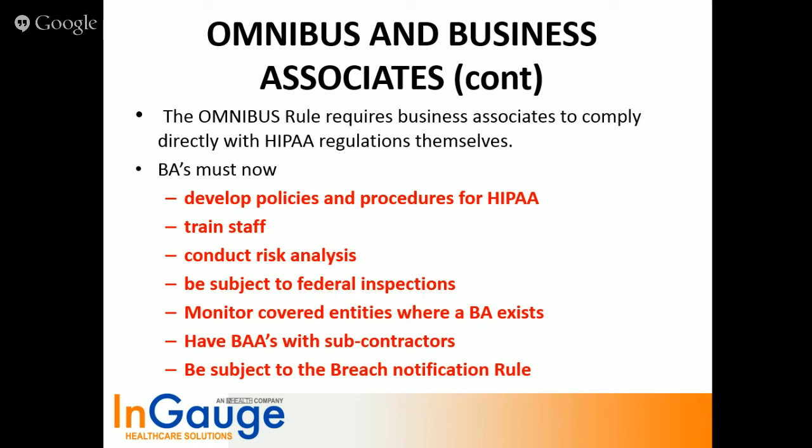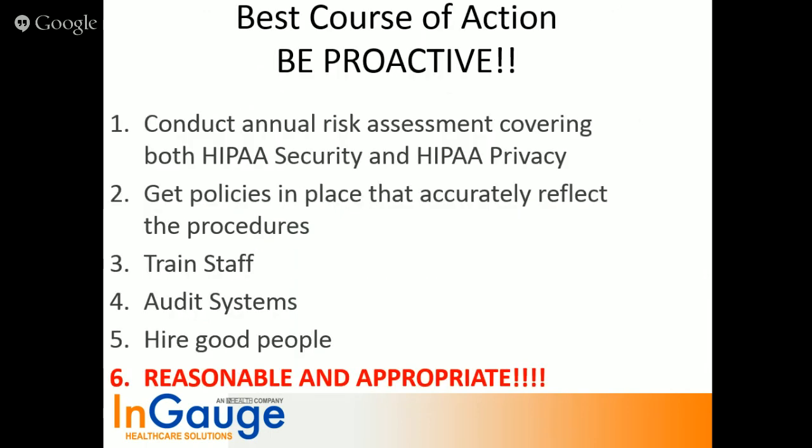So make sure you have good HIPAA compliant business associates that understand this, like Big Box, those who have taken steps to ensure they're complying. Those are the business partners you want to work with. And be proactive. I've said this 1,000 times.